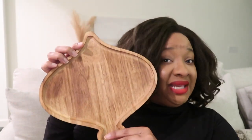This is a, oh, this is an ornament board. I was like, wait a minute, what did I pick? This is an ornament board. I think this would be really cute for a mini charcuterie board. Or if you just wanna have other snacks for a party or any type of festive event that you have this season out on your counter.